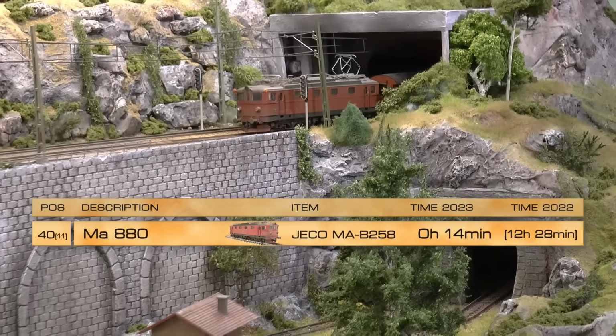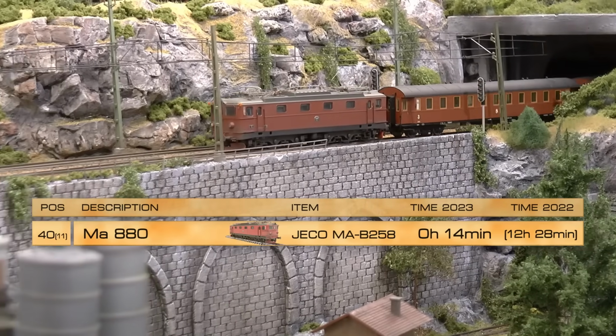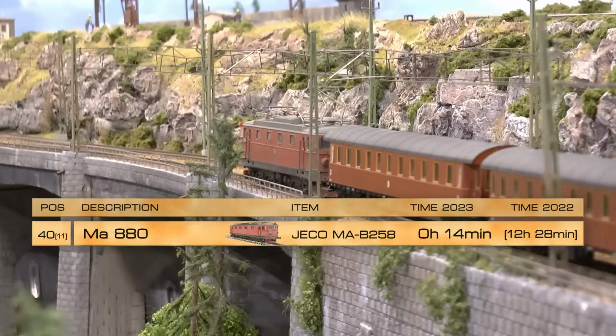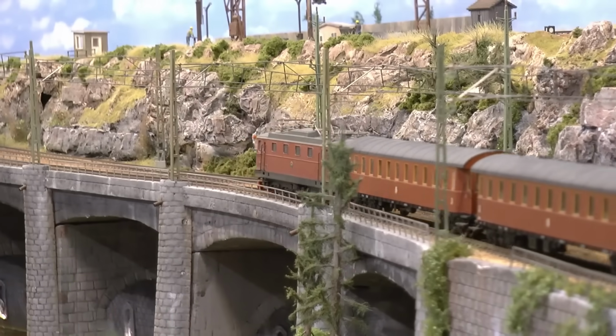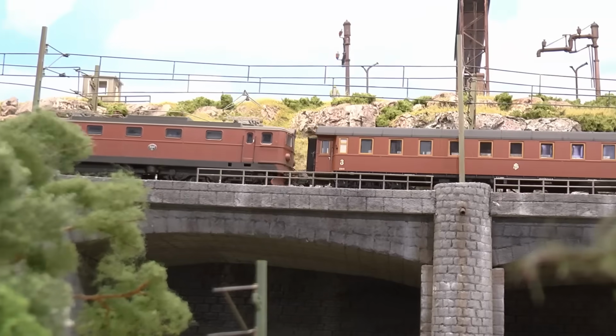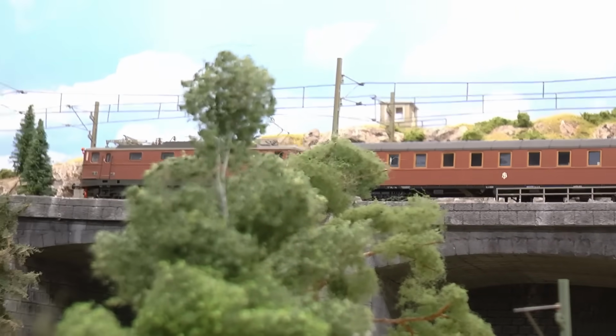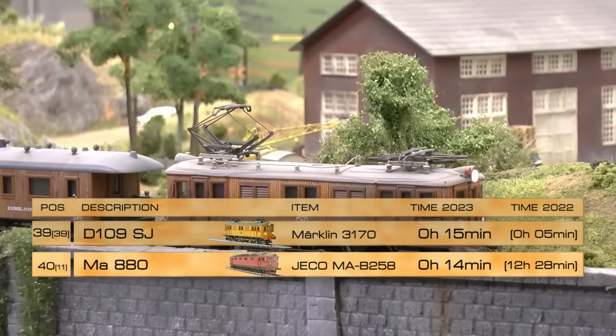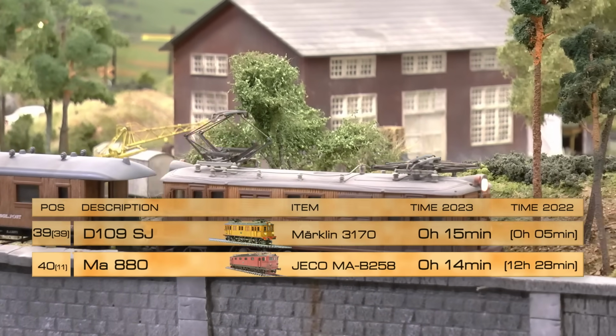And we're starting this top list from the bottom at place 40, running 14 minutes only this year. The MA880 from Gekko. It runs really nicely and has an excellent sound map. But the changed way I operate my layout has made it slip from the 11th position last year. This locomotive does not run all that well at all.